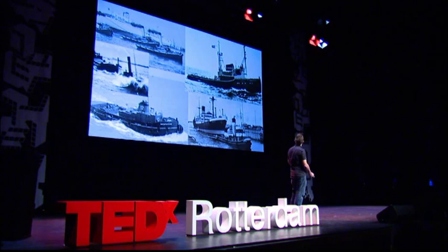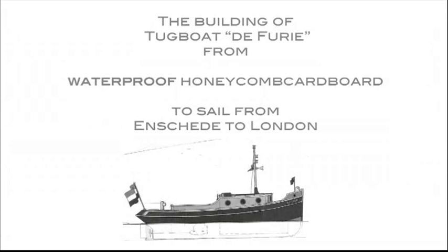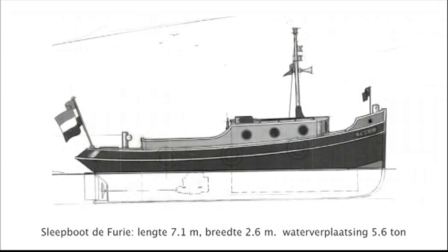And they also have names like Adventure and Goliath. So I wanted to make a tugboat out of cardboard. A bigger contrast isn't possible. So the building of the tugboat from waterproof honeycomb cardboard. This is the drawing. It's a boat, 7 meters long, 2.6 meters wide, and 5 tons. It's a very small tugboat.